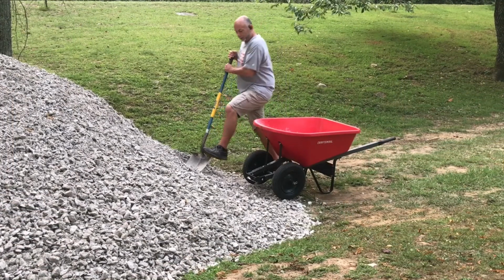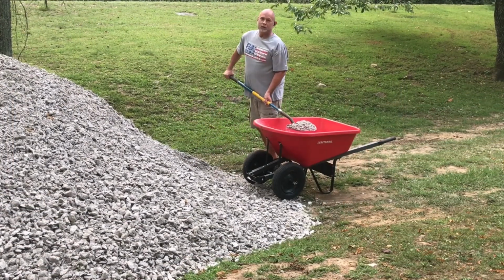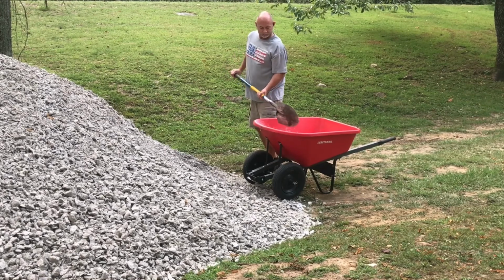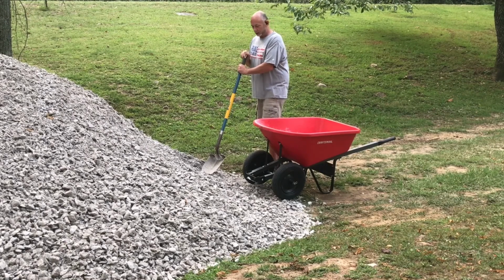Well, yesterday after I had the gravel dropped off, I had to run to the feed store, so I wasn't able to get anything accomplished. Thought I'd come out here this morning and try to fill up some of these ruts or low spots before the sun gets up.